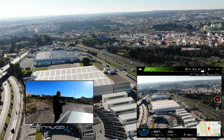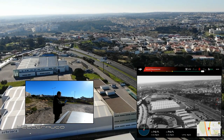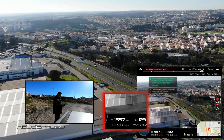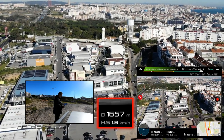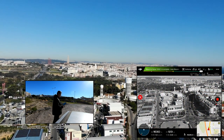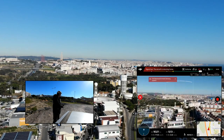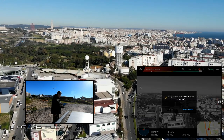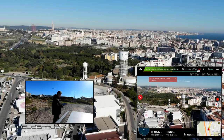It's braking a little bit. And it's over. No signal. Okay, return home. There you go. Almost 2 kilometers, not bad. Not bad at all. Damn it. No signal. There you go.